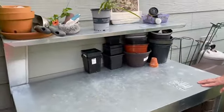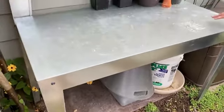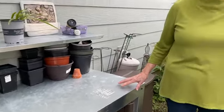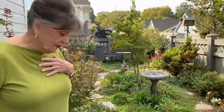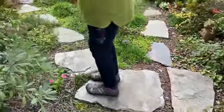Had to be here because I really had to have a place to work. And this was the most out of the way corner I could find, but there is no out of the way place in this little garden because it's so little. Come on in and I will show you my successes and my failures.